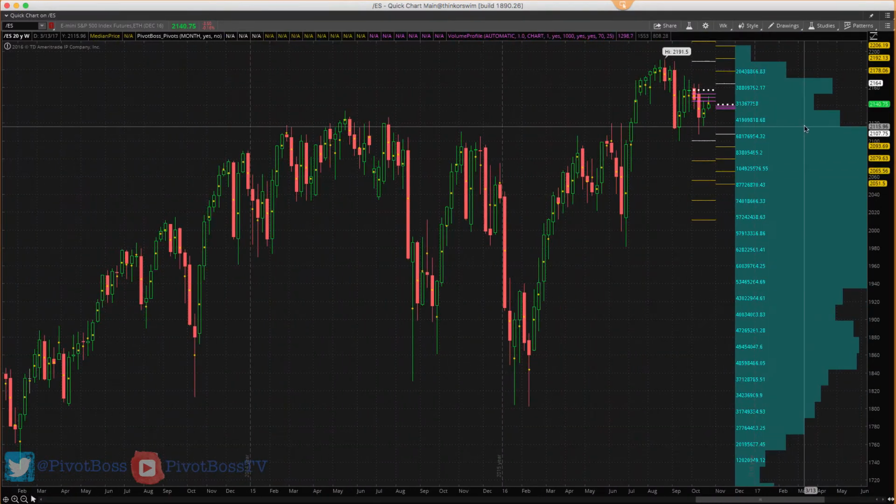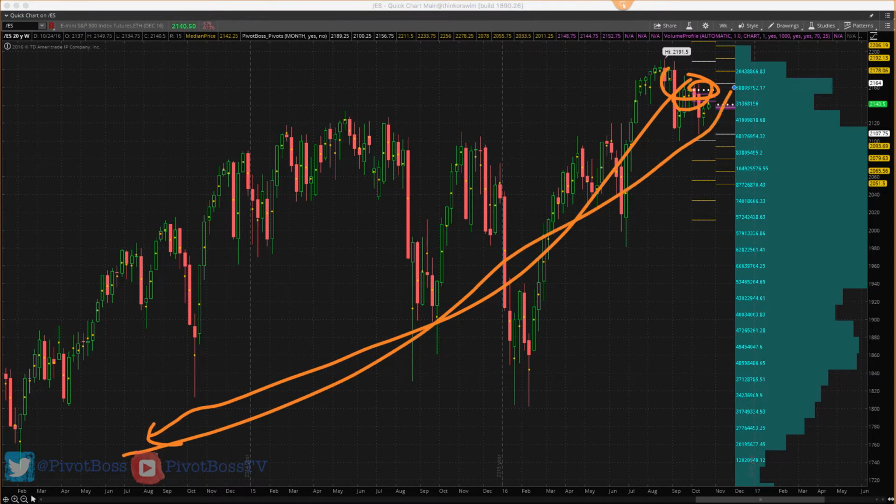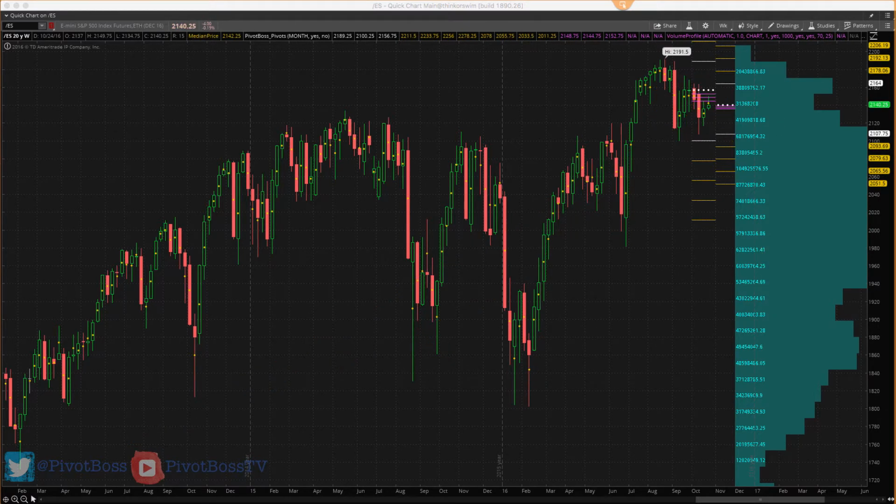That doesn't mean it can't go up. It just means why buy it up here when it's up here? Great traders don't buy high. They buy low. They buy pullbacks. They buy sell-offs. They buy weakness. They buy when nobody else wants to buy. They don't buy up here at highs. You just have to put it in perspective.